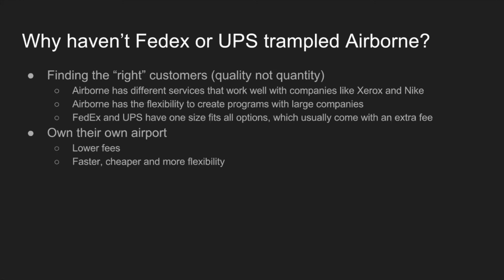The flexibility that they're able to offer these large companies and the low pricing is very attractive, whether it's getting packages out quickly early in the mornings or delaying those packages or deliveries in order to help these companies save money or just be a better solution for them overall.